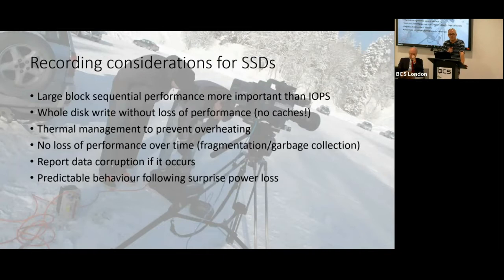And thermal management is needed as well, because writing to an SSD, the erasing is actually the part that generates most heat. And so when you're writing to an SSD, it generates a lot more power than when you're reading from it. So good thermal management is needed to make sure that the disk doesn't actually overheat during very sustained high data rate writing.